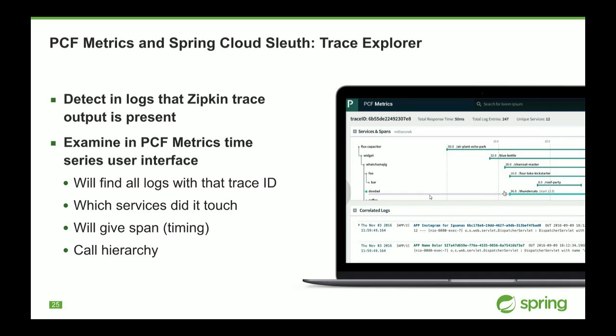So especially when you're doing microservice architecture where you've got potentially lots of different services, understanding the complete call graph, the latency for each component is going to be really important. So this is going to help you find all the logs that have that trace ID. What services did it touch? How long? What was the timing on that? And of course, the call hierarchy.